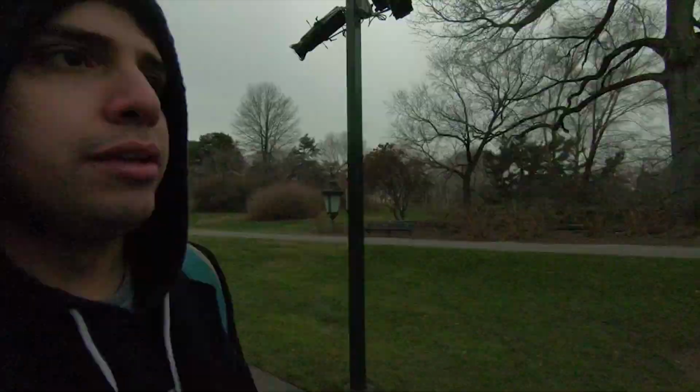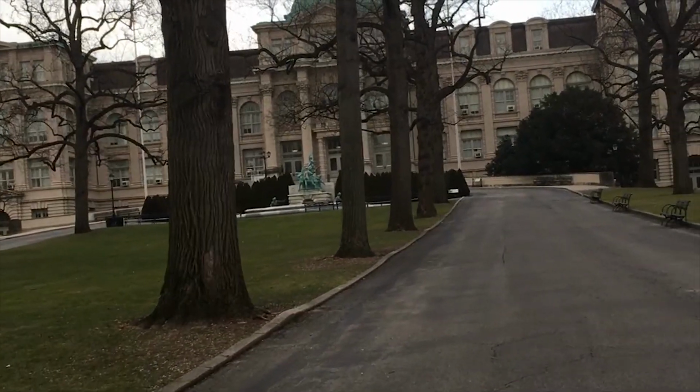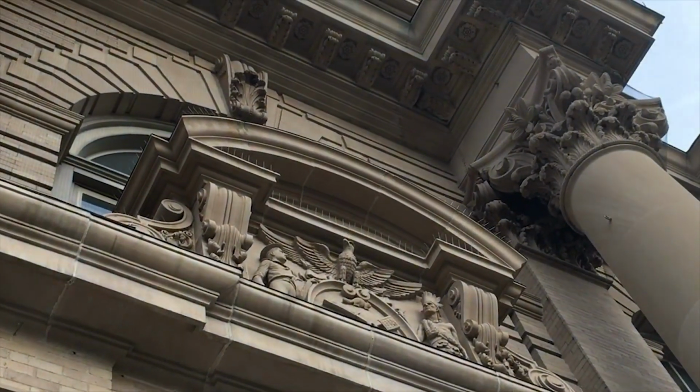Where else? I'm going to the library, which is that way. Okay. Here at the Mertz Library, it is gorgeous. This is an area that I never really explored before, the botanical garden, so I'm kind of excited to see what's inside. Going up the hill. So, we're here at the library.